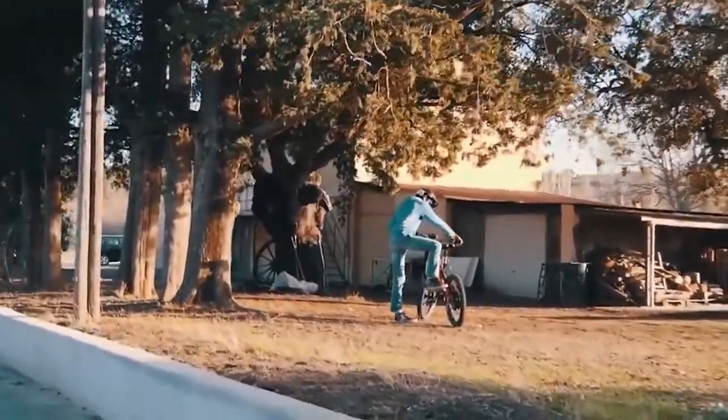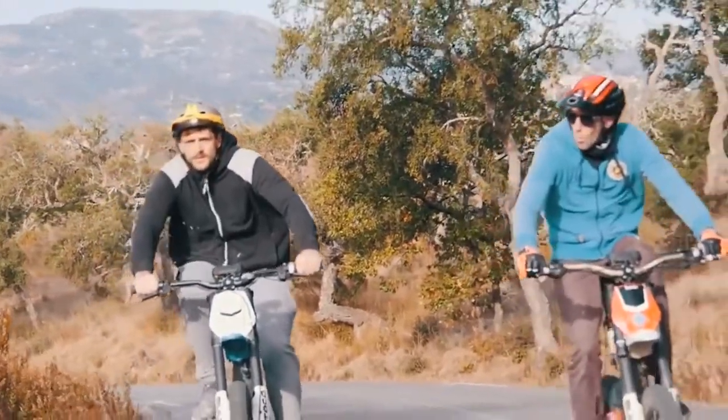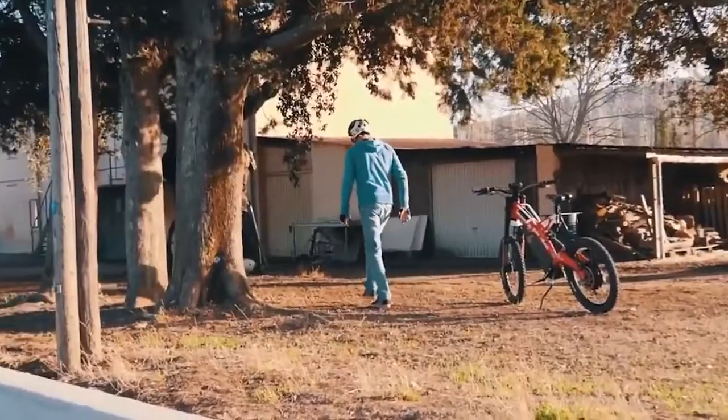A Boltaco Brinco tem uma estrutura de alumínio e poderosos freios a disco. O painel instalado no guidão mostra o nível da bateria, a velocidade e informações de navegação.